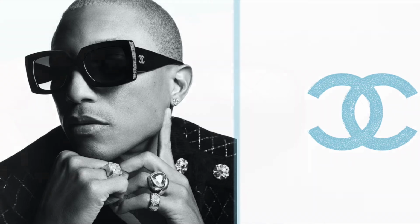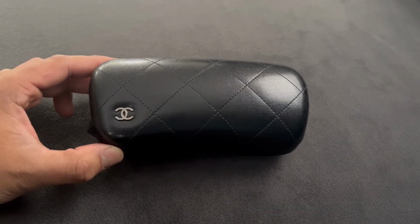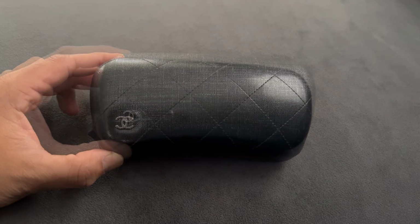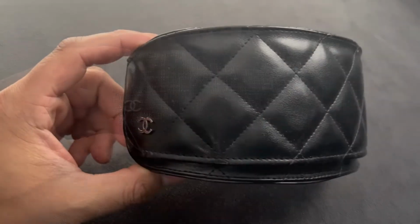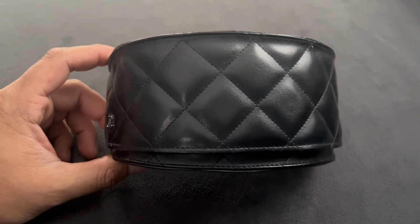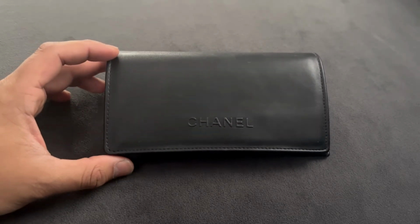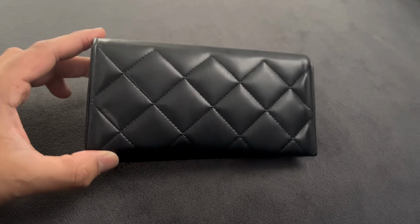Alright, so I'm going to take you through all the different cases I've gotten. So the first two cases I'm going to show you are a clamshell case. These are the old style case. They have since replaced them. This is probably the most unique case I've ever gotten. They were for a pair of specialty shields. And lastly, this is the new case that replaced the clamshell cases. As you can see, it's a much sleeker design.